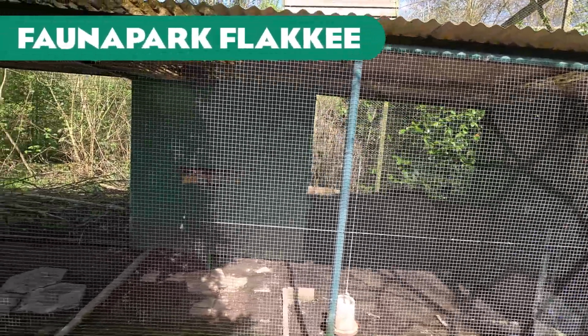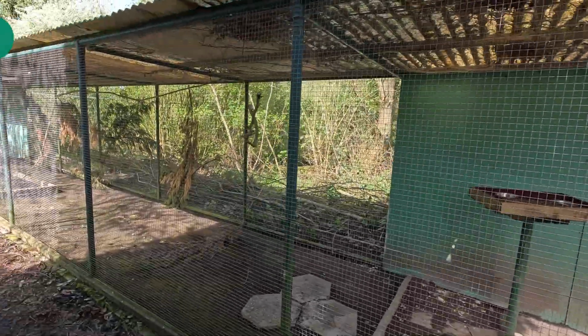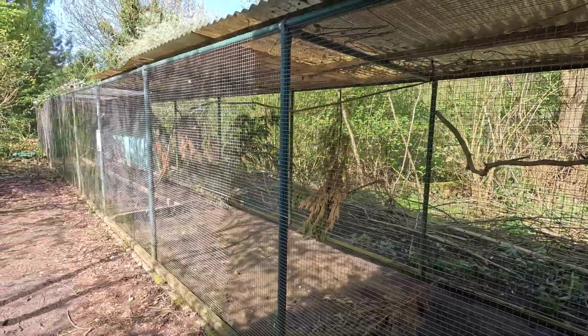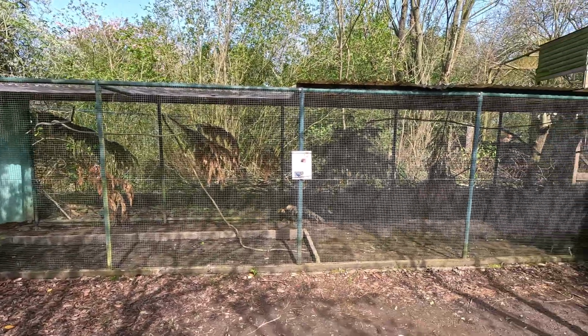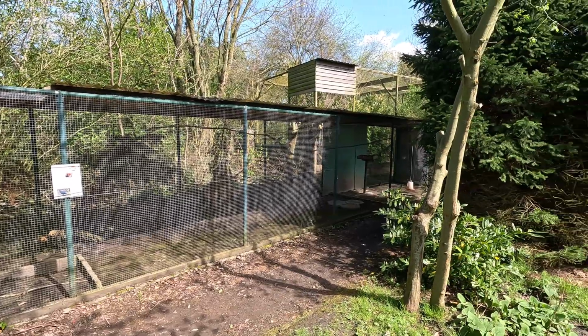So next up we have Faunapark Flakkee, where we have a very simple enclosure once again. Again, here I'm not sure if this is just like a place to keep the peafowl while they're not free roaming, and they normally would be, or not. I don't know. It feels big enough where it could be their enclosure, but also shitty enough where I hope that's not the case. I do hope they have more than just that.